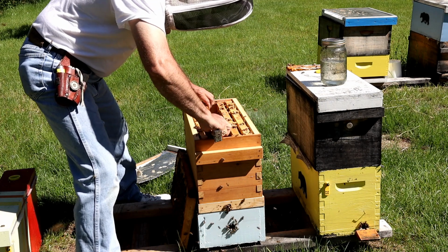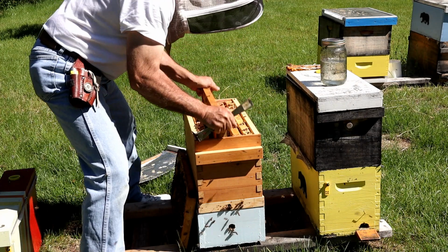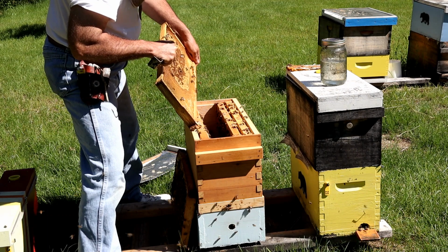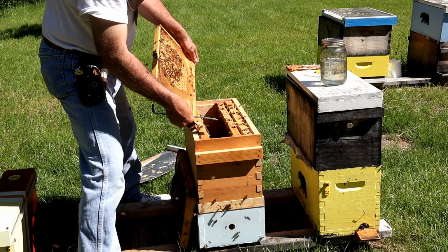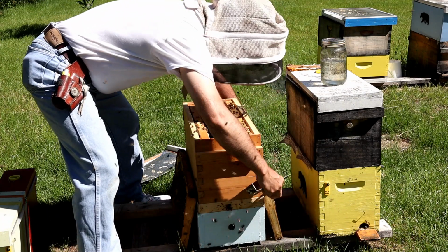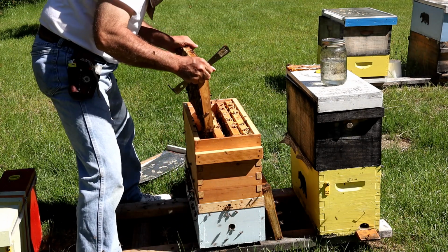So this is the frame actually that has a bunch of queen cells on it. Actually, there's more right here, right there, right there. So there was 1, 2, 3, 4, 5 queen cells on this frame. So this is the one we're going to take out. And then I'm going to put this one back in.